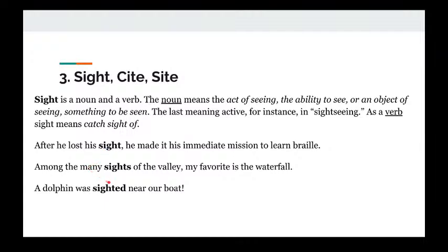And we have, among the many sights of our valley, my favorite is the waterfall. So sights here is being used again as a noun because among the many things, a thing is what a noun can be. Here we're just adding s to make it plural. So among the many sights, an object of seeing, something to be seen, of the valley, my favorite is the waterfall.